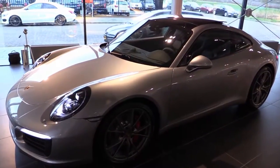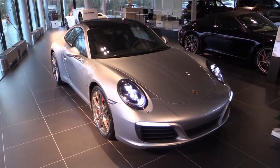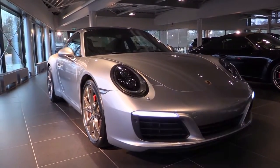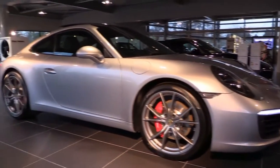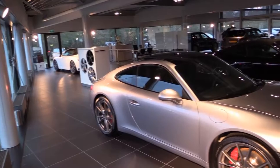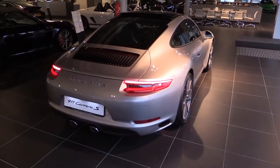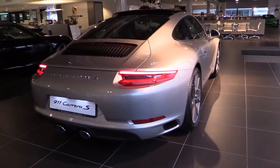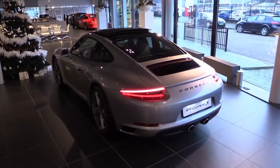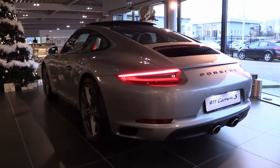It has 420 horsepower. This is the Carrera S. 500 Newton meters of torque. Zero to 62 in 4.1 seconds. The top speed is 306 kilometers per hour. That's about 119 miles per hour. The engine is a 3-liter, 6-cylinder boxer engine. It is a rear-wheel drive car with a 7-speed automatic gearbox, also available with a manual.